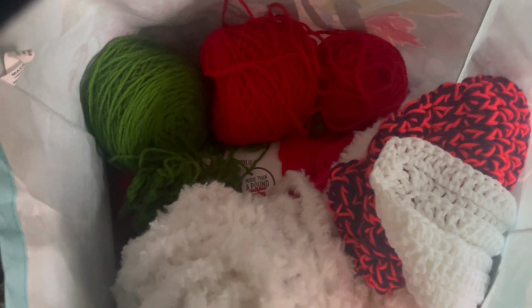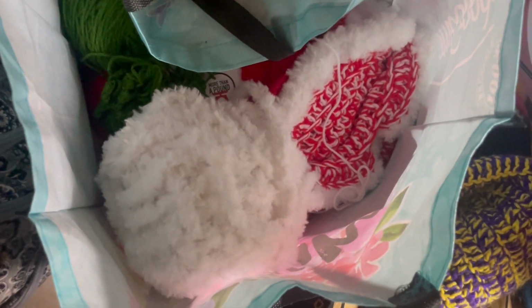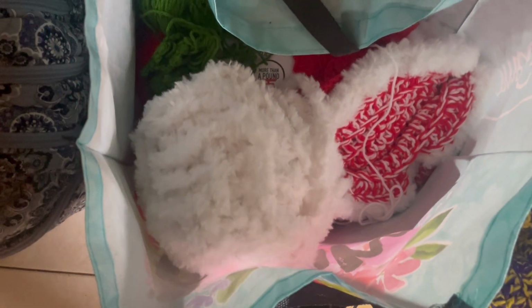Oh, yes, yes. This is a part of my... I can get rid of this. I'm still working on my outfit for my concert that I'm going to in May. I can get rid of this. Yeah. Okay. All right. Let's go upstairs.